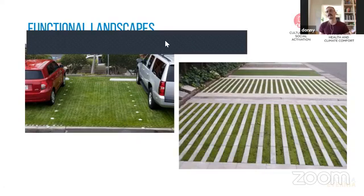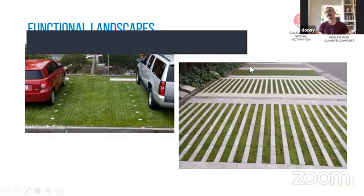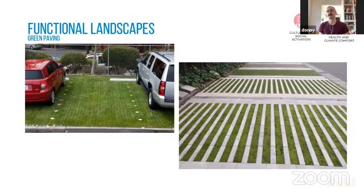And so the last type of functional landscape I'll touch on is green pavement. This is just looking at using landscape as a way to substitute where you might normally have asphalt or concrete. Those are most commonly used in parking areas. Both these images are parking areas in cities where you can use a paver system that integrates, it doesn't have to be turf, but it could be some form of turf grass or other kinds of low-growing plants with a paving system to create a more ecologically sensitive place for people to park. Next slide.